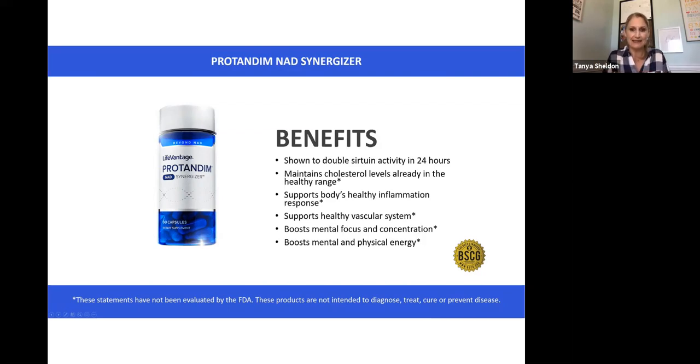NAD is an enzyme that helps support and control something called sirtuins. Sirtuins are nicknamed our longevity genes. We want those working for us, right? And if those longevity genes don't have NAD, we're dead. We're actually dead within 30 seconds without NAD.